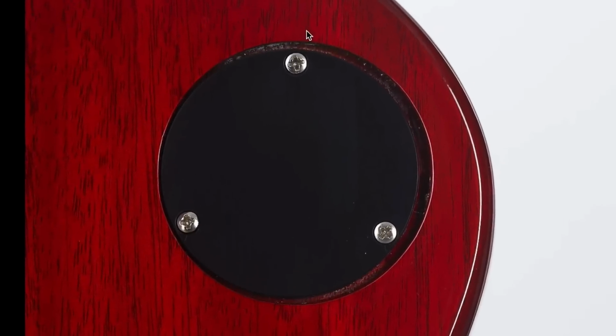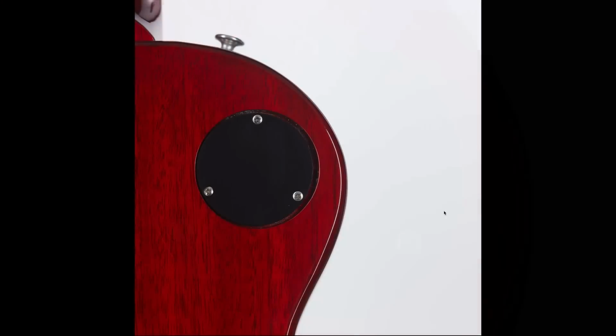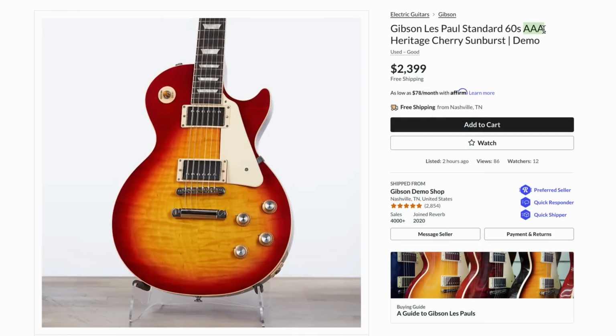What happened to our router jig right here, guys? I mean, that's almost twice the size it needs to be. That's kind of funny. I'm wondering if somebody accidentally bumped the body while the machine was working on that one. I mean, it is one of the AAA tops. They're technically giving you like a $500 to $600 discount. So, I mean, is it worth it? I don't know. Weigh your options on that.